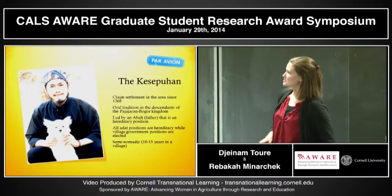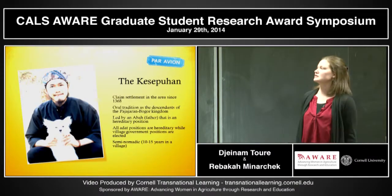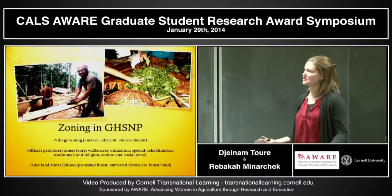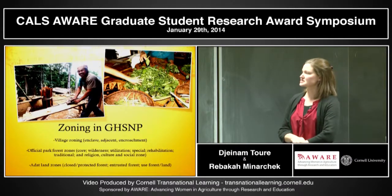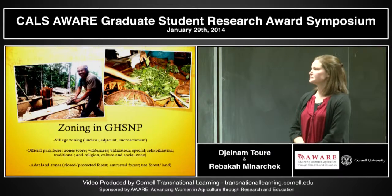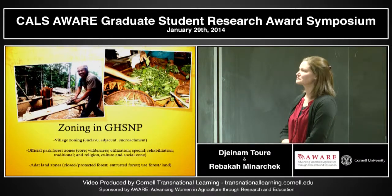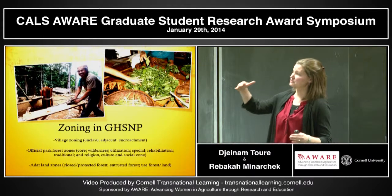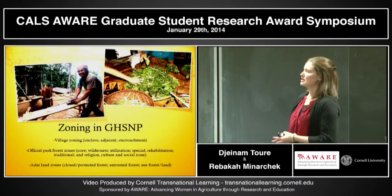Okay, so zoning in Gunung Halimun Salak National Park is extremely complicated. Not only are the boundaries ambiguous, but then you have all of these zonings. I did a run-through of this presentation with someone, and she suggested that I just tell you it's complicated. I tried to tell her all of the different zones, and she just got confused. So I'll just do them really quickly. There's village level zoning, there's official park forest zones, and then there's Adat land zones.